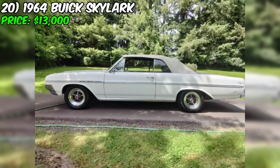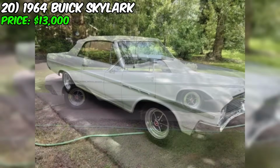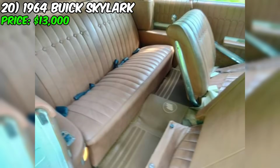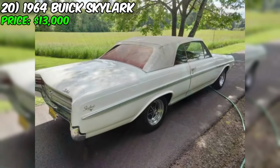Rust can be a major problem for classic cars, and the fact that this Skylark is rust-free is a testament to how well it's been maintained over the years. The white paint color is a classic choice that perfectly complements the Skylark's vintage style. There's just something about a white convertible that screams elegance and sophistication, and this Buick is no exception.